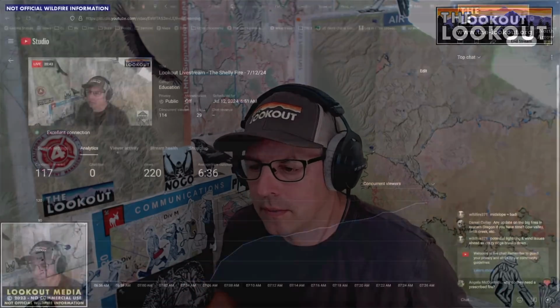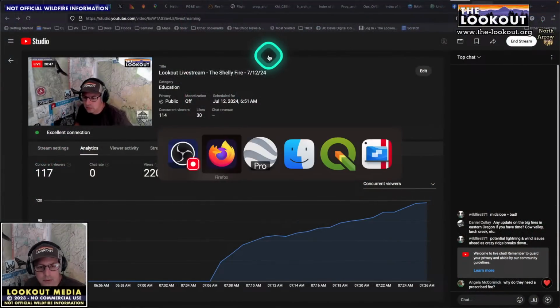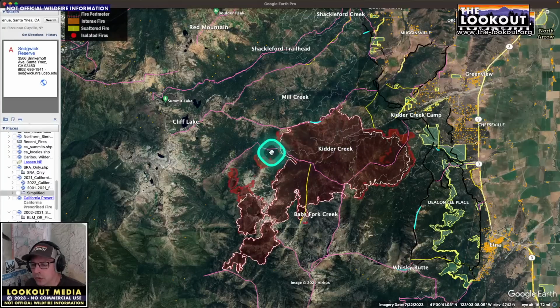Someone's asking about big fires in Eastern Oregon. Wildfire 371 says potential lightning and wind issues ahead as this crazy ridge breaks down. Angela McCormick says, why do they need a prescribed fire? Good questions. I should be able to do something at the end here on the fires in Oregon. Why do they need prescribed fire?